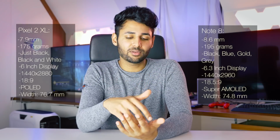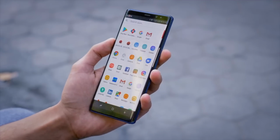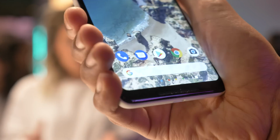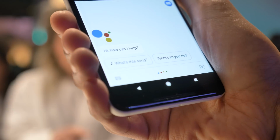In terms of what that implies for the viewing experience, the Note 8 does have some noticeably richer colors. Having said that, this almost seems like a purposeful choice on Google's part. The technology is there in the Google smartphone to display a similar palette of colors to the Note 8, but the company has purposefully decided against this to go for a slightly more natural look.